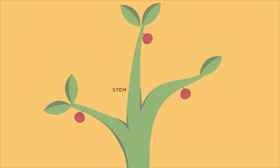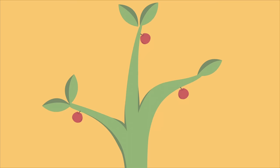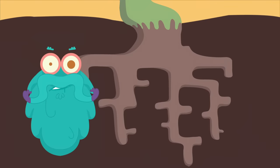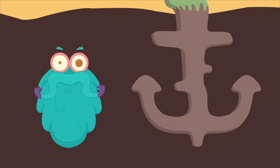This is a stem. A stem acts like a pillar of a plant. It holds the plant upright and carries water, food, and minerals to the parts of the plant from the roots. The roots help to absorb water and minerals from the soil and also act as an anchor.